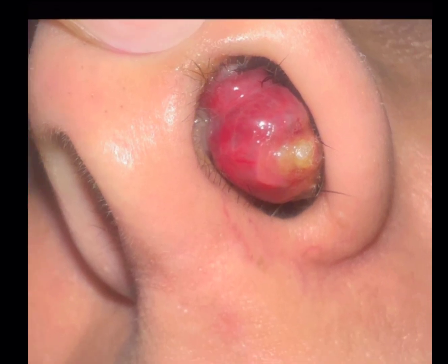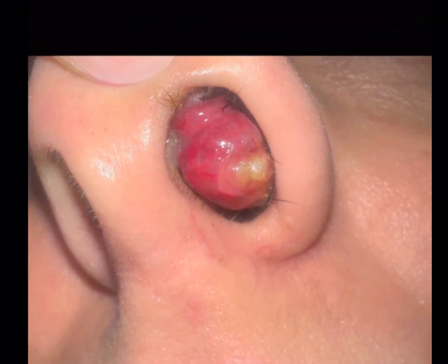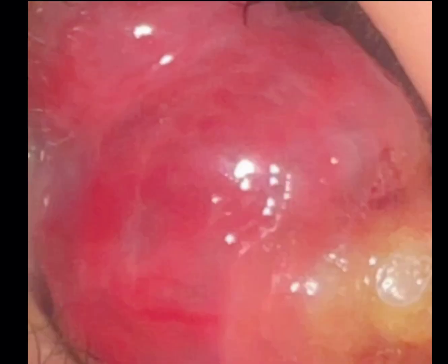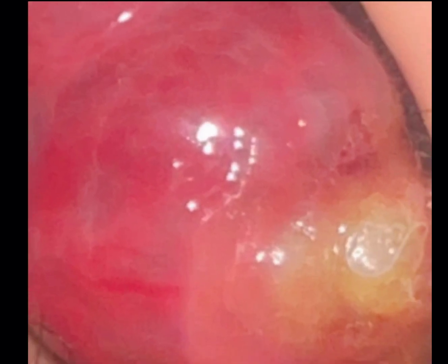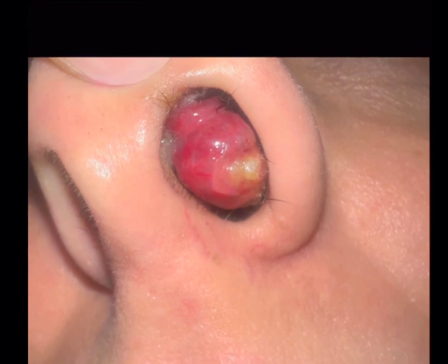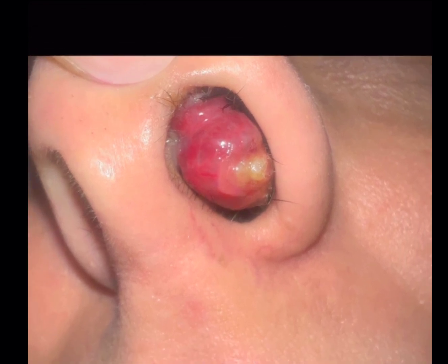But there's a particular method to differentiate any mass lesion from inferior turbinate hypertrophy. What you have to do is decongest the area with adrenaline solution, and within a few minutes you can see the hypertrophied inferior turbinate will come back to its normal size. Whereas if it's a mass or any vascular lesion or polyp, it will not regress in size. So that is the basic concept.